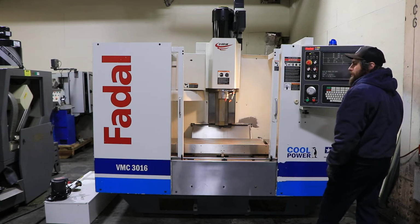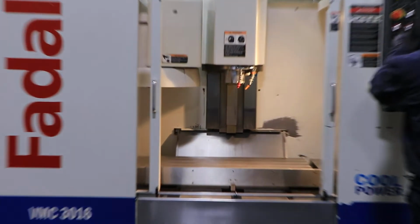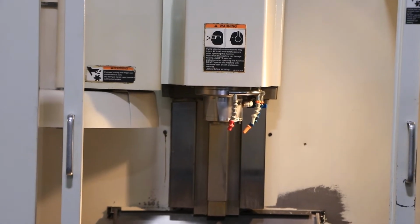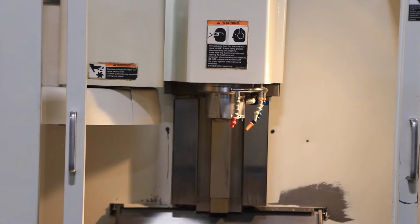We're running right now at 2,000 RPM. It goes up to 10,000 RPM. It's a Cat 40 spindle with a 21 ATC. 3,500. 6,000 RPM. The Fadals have boxways.